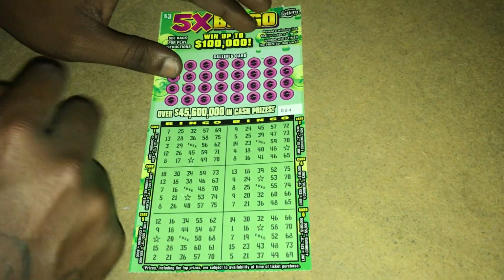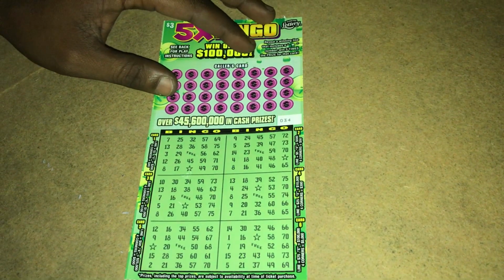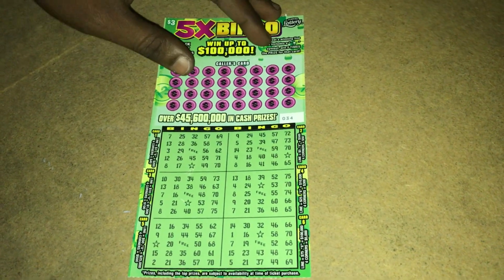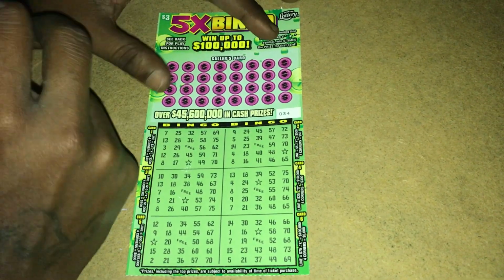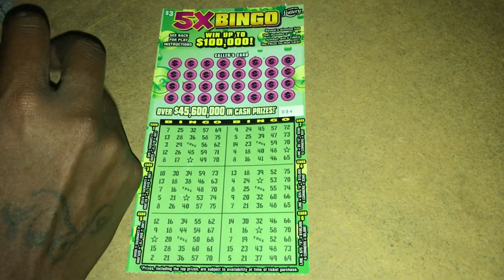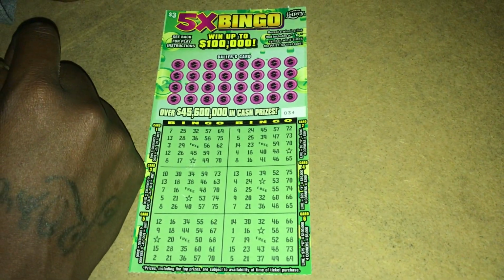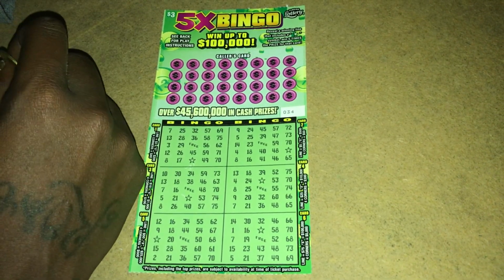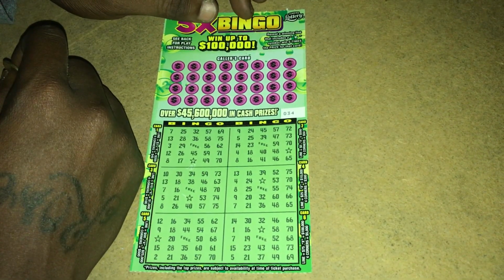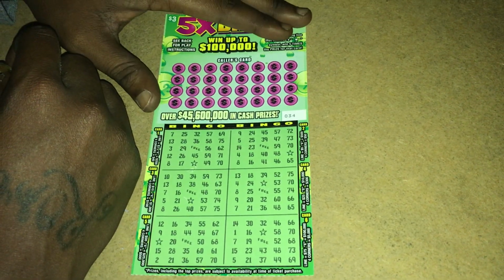Alright, picked this one up at this gas station that I've recently been going to. So far, that gas station has been having a lot of winning tickets, but I just haven't come across one yet. So hopefully, one day, I pick up a winning ticket. A $10 ticket, a $20, or even a $30. Hopefully one day I pick one up and I win something big, guys.